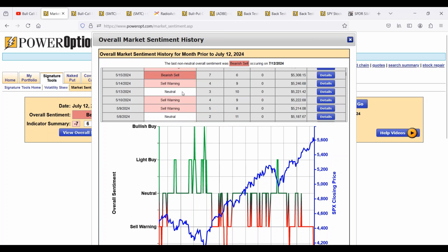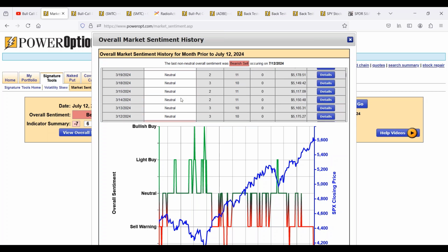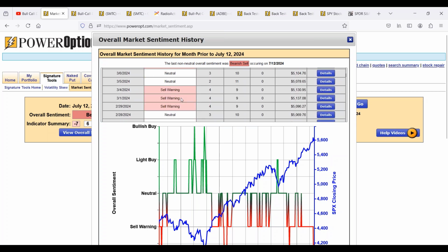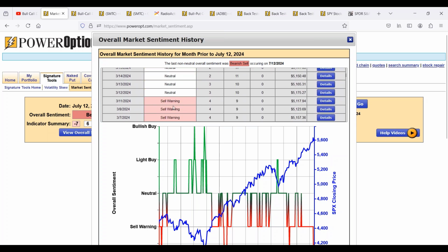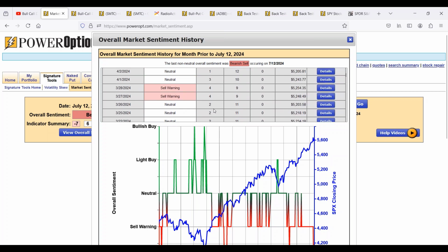515, that's not what I was looking for. There's the light buys. There's the sell warnings. Okay. So yeah, we started to see the sell warnings more briefly back in 3.8 and 3.11. And this one here, this was my concern. 3.21. No bullish, 6 bearish, 7 neutral signals, but that was close and it eased off a little bit.